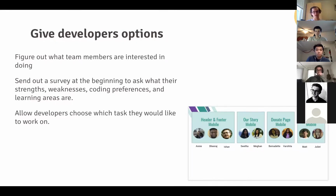And in addition, every week you can give developers options as far as which tasks they want to pick. So for example, if you look at this image in the bottom right, you could create a Google slide and just allow individuals to drag their profile pictures up into the little tasks. And that just gives them a fun way to pick which task they're working on each week. So that way they're both contributing to the project and they're working on something that they want to work on.